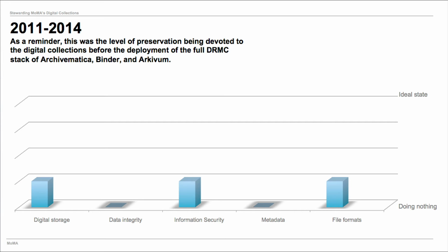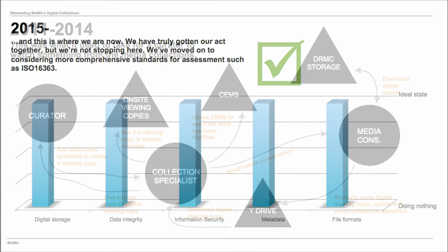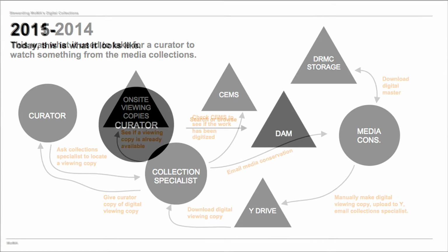So just to reiterate, this is where we were in terms of the NDSA levels. This is where we will be by the end of the summer. This is where access was. This is where it is today.